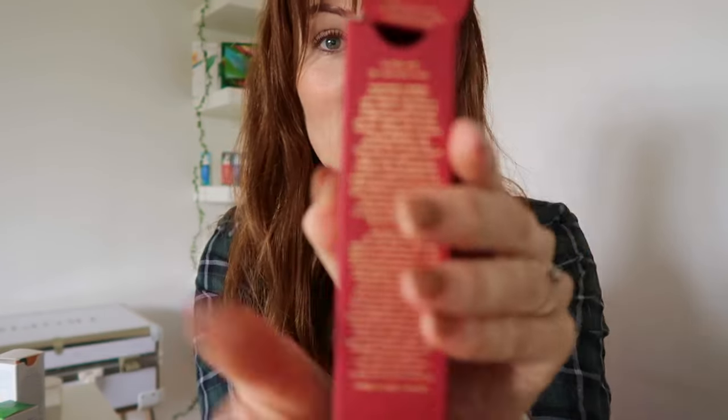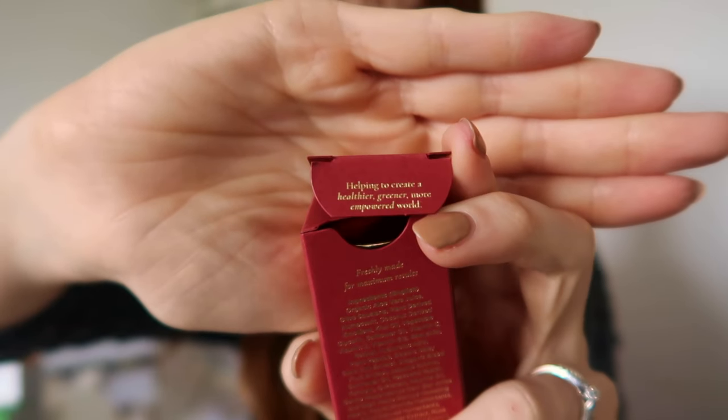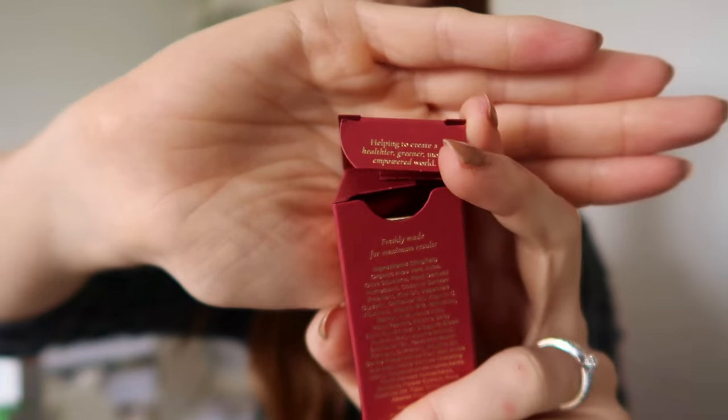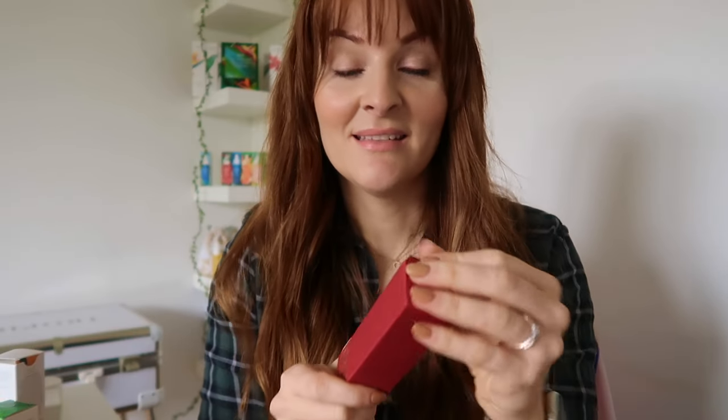It even says on the little, the detail is incredible. It even says on here, our infinite purpose to help create a healthier, greener, and more empowered world. The little touches are just stunning. That is our new packaging. I hope you're excited to get yours.